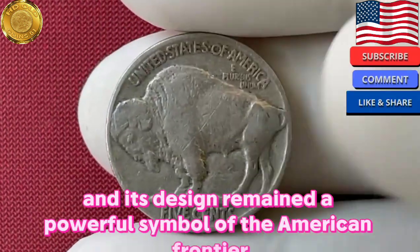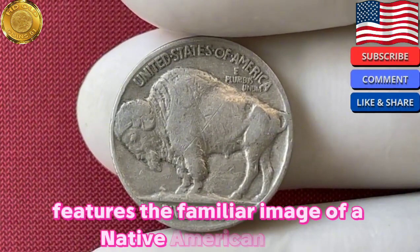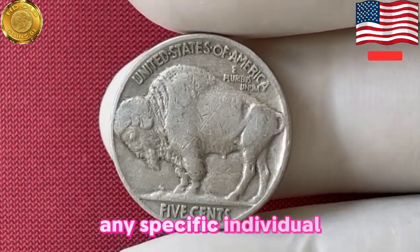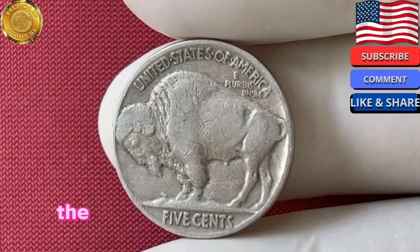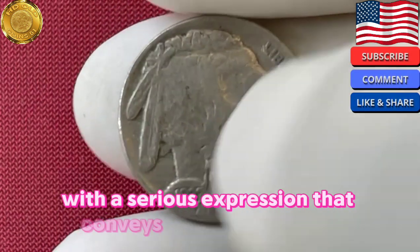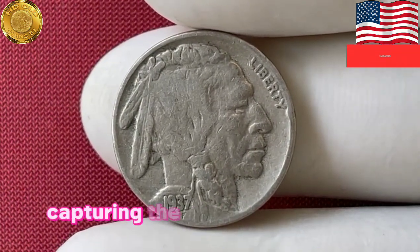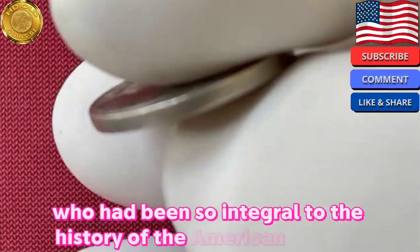American frontier. The 1937 buffalo nickel features the familiar image of a Native American chief on the obverse. Fraser's portrayal of the chief was not meant to represent any specific individual, but rather an idealized image of Native American strength and pride. The chief's profile is strong and dignified, with a serious expression that conveys both wisdom and resilience. Fraser's rendering of the chief was both artistic and symbolic, capturing the spirit of the Native American people who had been so integral to the history of the American frontier.